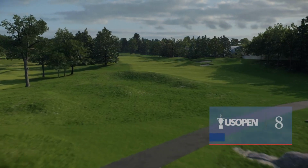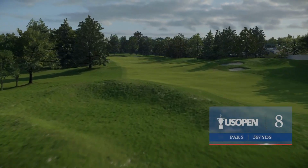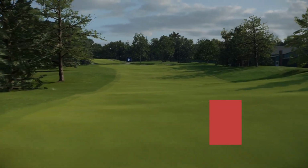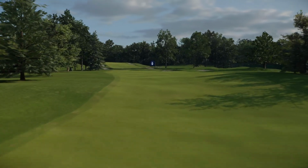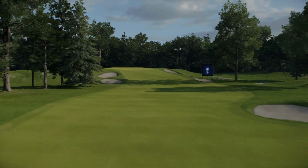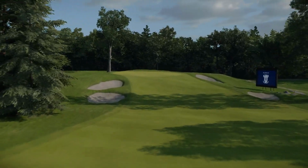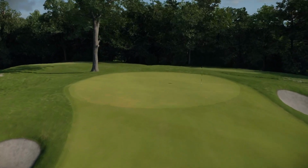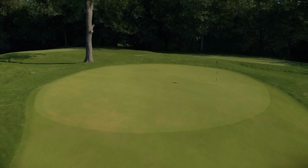So now we're at the 8th hole, and this is the first par 5 of the day. It's only 567 yards. That is not gargantuan by today's standards. So you can see in this stretch with that drivable par 4 and then the par 3 and then another relatively short par 4, you have a chance to get some momentum into your round.